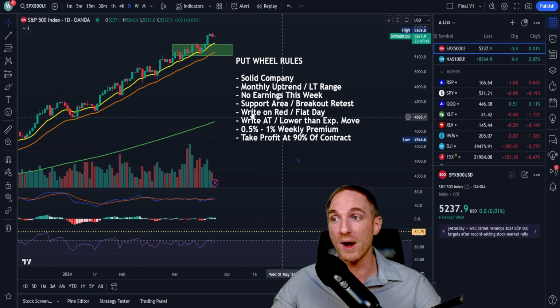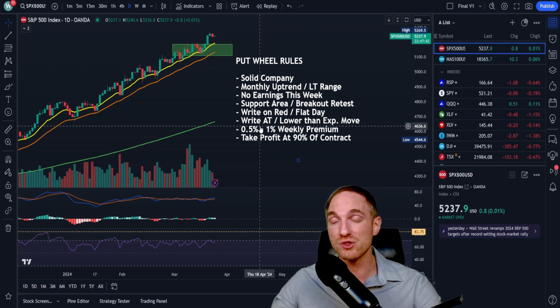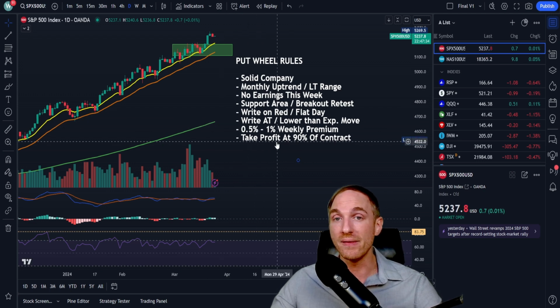When you're writing the 0.5% to 1% rule on your weekly premium, you're pretty much going to be making 26 to around 50% on an annualized basis if you're doing this every single week. So very, very powerful, and it still gives ourselves a nice margin of error. And then lastly, we want to take profit at 90% of the contract value.